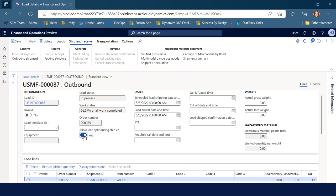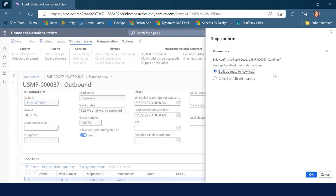When I enable this parameter, it's going to prompt me when I confirm my outbound shipment to decide whether I want to split the remaining 2 onto a new load, meaning I'm going to fulfill them later, or do I just want to go ahead and cancel that unfulfilled quantity? Okay, so let's see what that looks like. Here's the pop-up. So I can say I want to split it to a new load or cancel it if I'm not going to fulfill these if my customer has agreed to that.